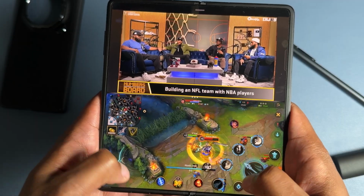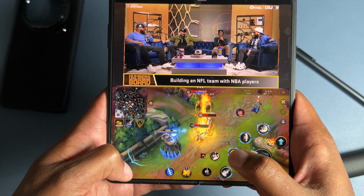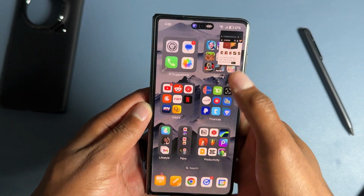Multitasking is a major strength for this phone. It can't do triple split screen or open canvas, but the ease of entering split screen and floating windows makes up for that in my opinion. You can swipe to the top right or the top left to enter split screen or floating windows.